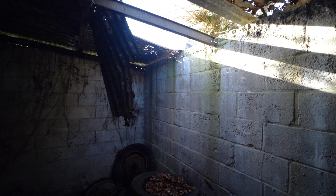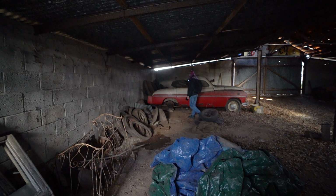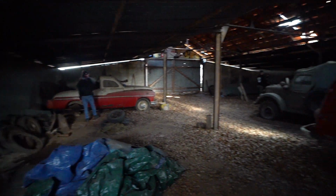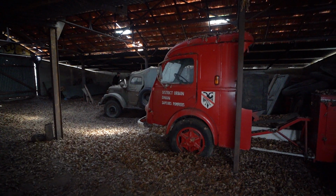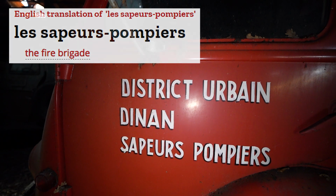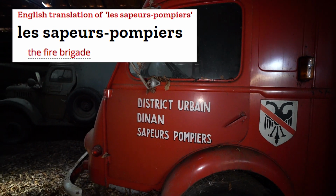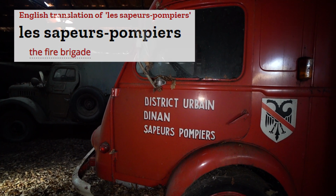Right guys, we've just come in through the roof there, but let me turn this around so you can see what's in here. That's gorgeous, and so are they. Right, so it says District Urbain Dedan Sapeurs Pompiers. I don't know what that means. If you know, please translate it in the comments down below, or I'll put it on screen somewhere.